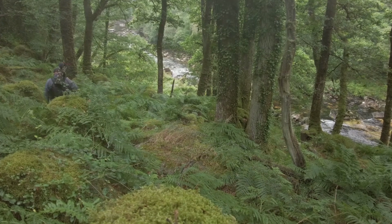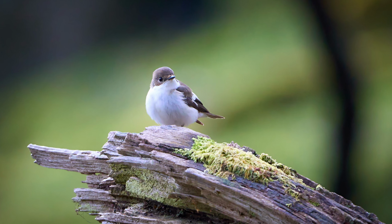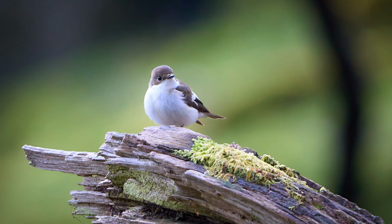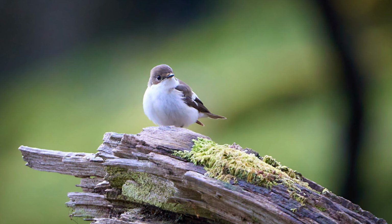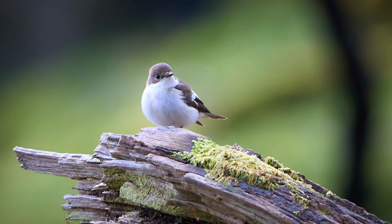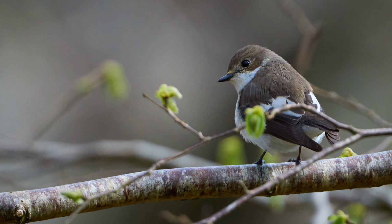And I've managed to take some really good photographs with the 200 to 600. This pied flycatcher, not quite in sharp focus, and probably all the way out at 600mm, but you can see you get a really nice bokeh blurred background. This one of the same bird, much sharper.